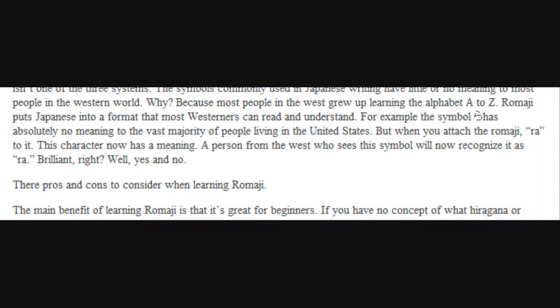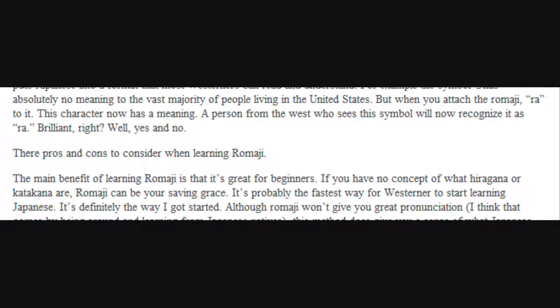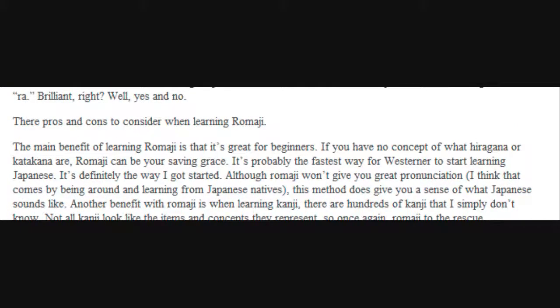For example, the symbol "La" has absolutely no meaning to the vast majority of people living in the United States, but when you attach the Romaji "La" to it, the character now has a meaning. A person from the West who sees the symbol will recognize it as "La". Brilliant, right? Well, yes and no.